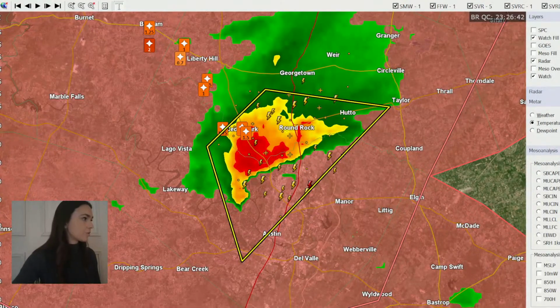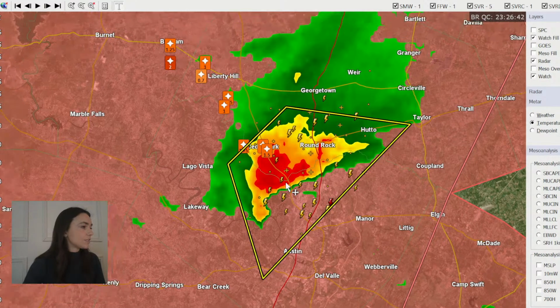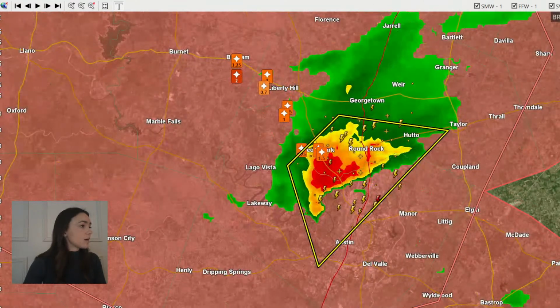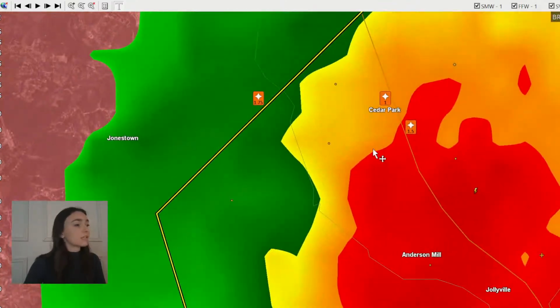Alrighty, we are tracking storms across Texas right now. They are coming into Austin at the moment. This will be on the northern side of the city. So we've already seen some pretty impressive storms across places like Round Rock and Cedar Park, which is where we've seen those impressive storms so far this evening.